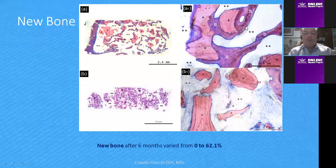These are 2 samples. The 2 images on the top represent a biopsy with a very good quantity of new bone. You see with the B, the purple area surrounding the particles of biomaterial is new bone. And the 2 lower images are a biopsy of another patient of this study. You see a lot of grafting material, but absolutely no bone inside. Simply some fibrous connective tissue, an absolute failure of bone regeneration.